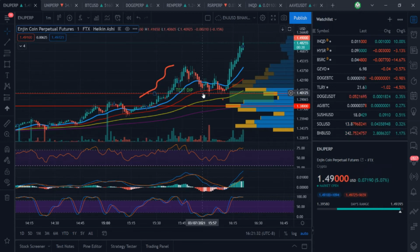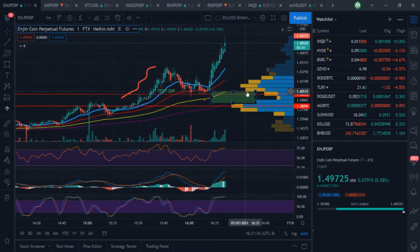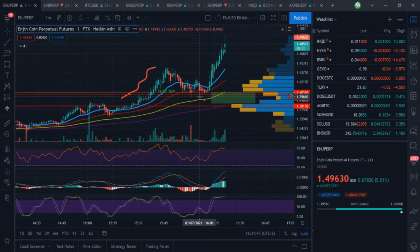Let me push it back. So it's still a liquidity pool. You want to mark it out with the line to show this is the area of interest that the bots and the scalpers are going to be buying into. And at the same time, it's confluent. This very last line here, this very last wick is confluent.